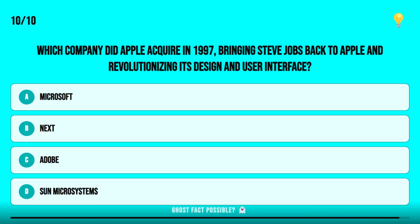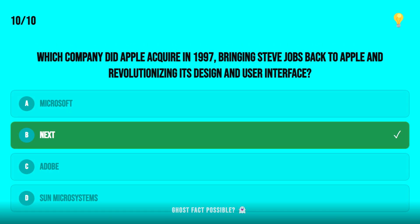user interface? That's right, Next. Great job.